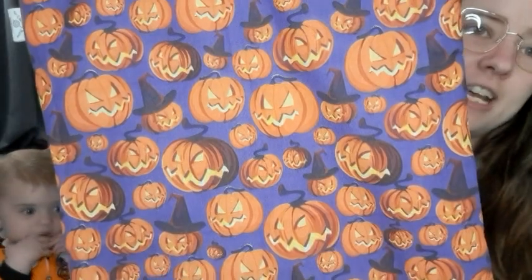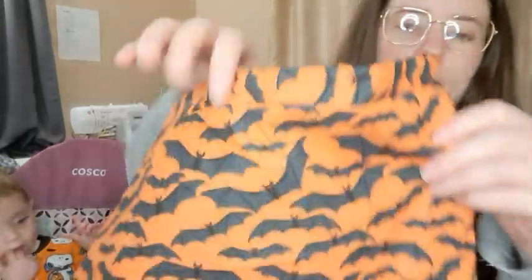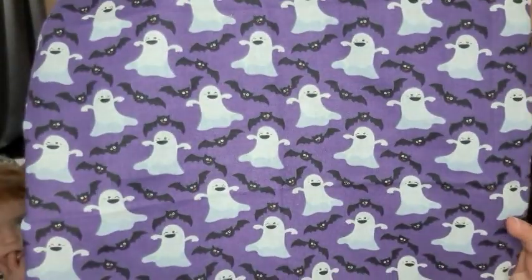So there's jack-o'-lanterns, and some of them have witch hats on. And I think all these have plaid insides. Some of them have maroon. I for sure showed them. And the Nightmare Before Christmas ones have gray. And then there's bats with purple background. And there's one with bats in an orange background. And then the last one is ghosts and bats.